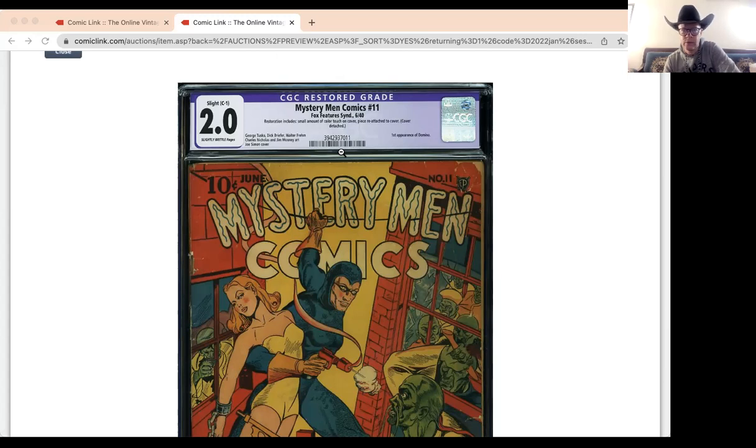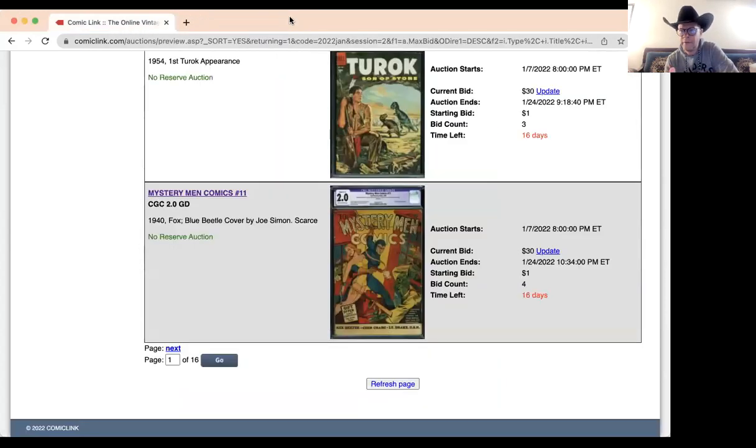If this was unrestored in a 2.0 with better page quality, even at a 2.0, this book would probably go $1,800 to $2,500, like easily. There's just probably not a lot of copies of this, and it's one of the better cover depictions in kind of a legendary line, which is Mystery Men Comics. As it stands, this probably will go over $1,000. As it stands, the cover alone, if it was just the cover, someone would pay $400 for it. It's cool. It's kick-ass. It's not for everybody, but the people that want it will go after it pretty hard.